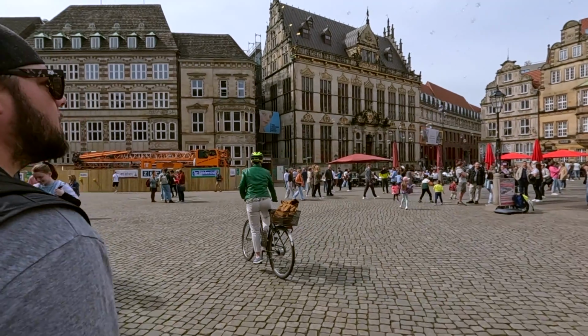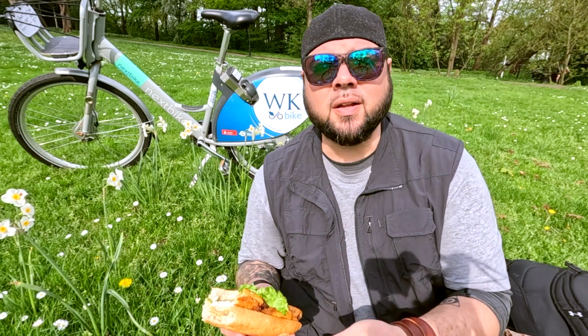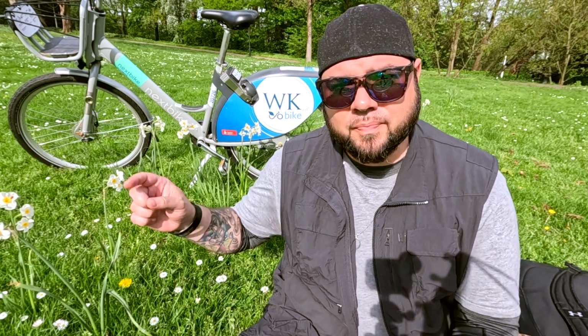All right, so you got your schnitzel sandwich for around 5 euros, right? And you want to go out and you want to see the city. What, are you going to take a taxi and spend all that money? Or are you gonna take a bus and have to wait for it? That's way too much hassle. The best thing to do is rent yourself a bike.